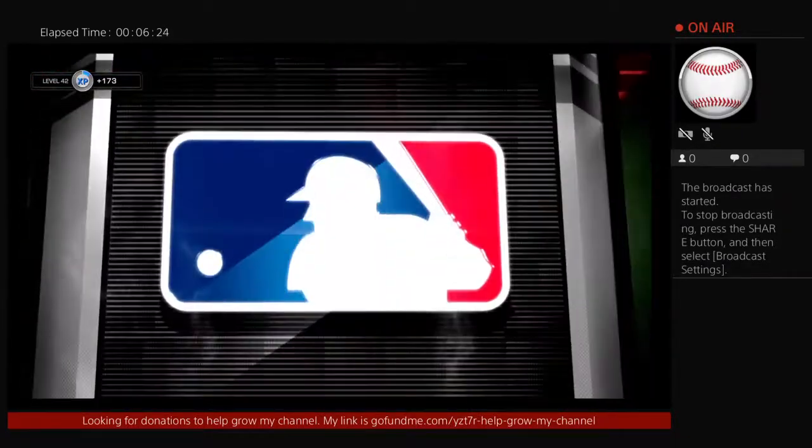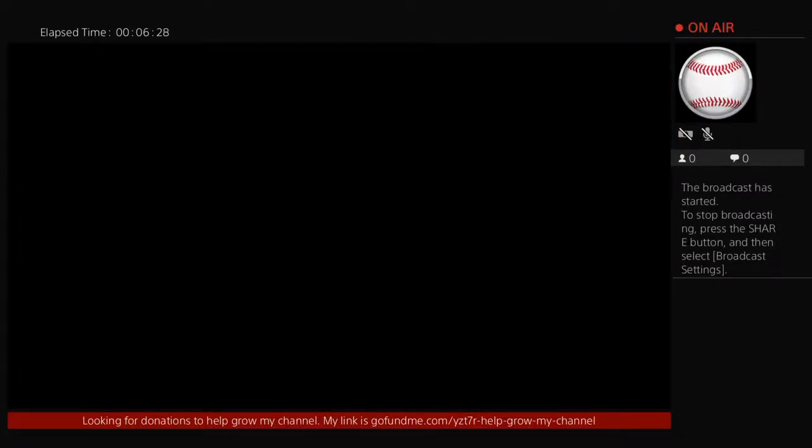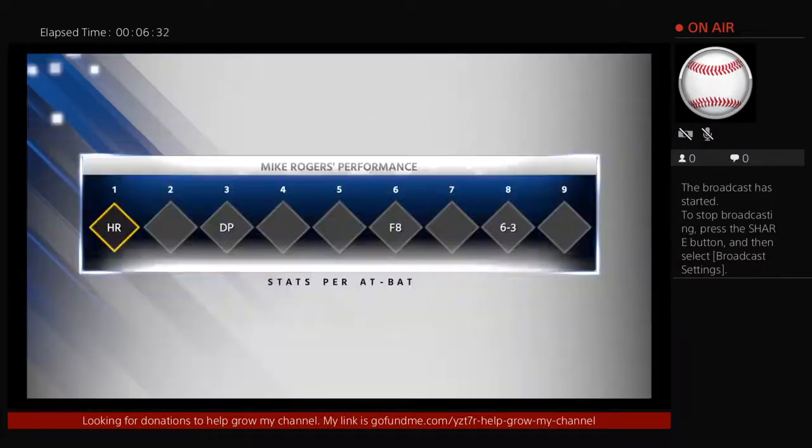Before we take our leave, time for a look at our final line score here in what turned out to be a close 2-run victory. Well, heroes are made in the postseason.